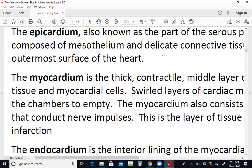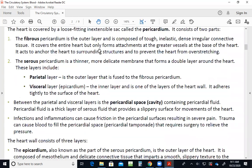You see the root of each of these words, cardiac. Remember, anytime you see cardiac, it refers to the heart. You see it all over the place on this slide. It includes these three layers that you're writing down right now, along with the pericardium that I mentioned at the top. So let's talk about the pericardium first.